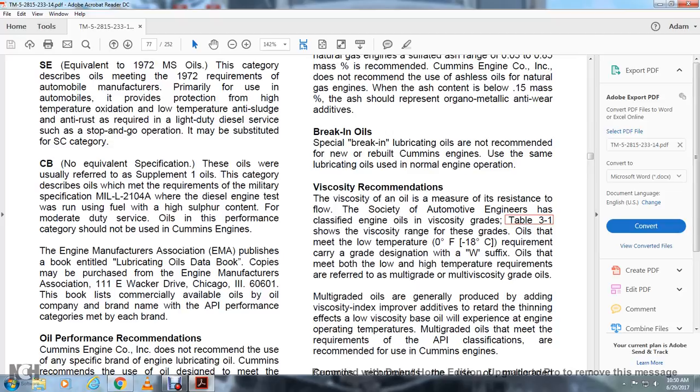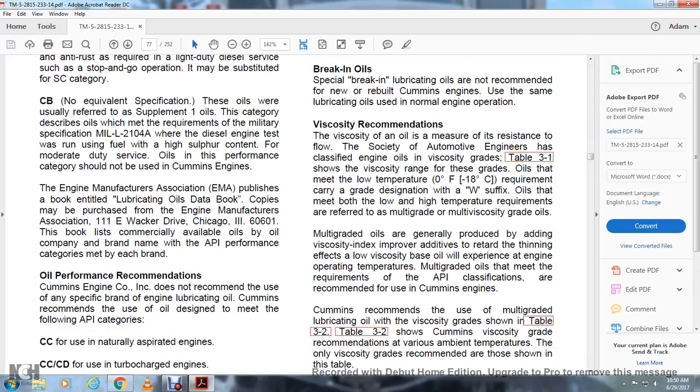The book lists commercially available oils and oil company brand names with the American Petroleum Institute performance categories, but does not state that each brand is met by each category.